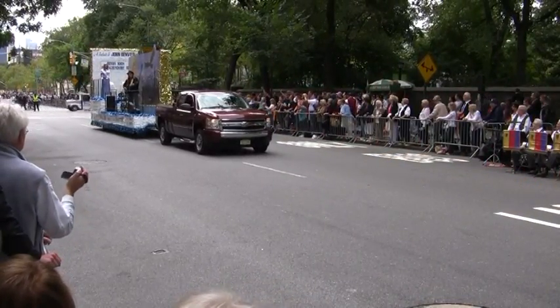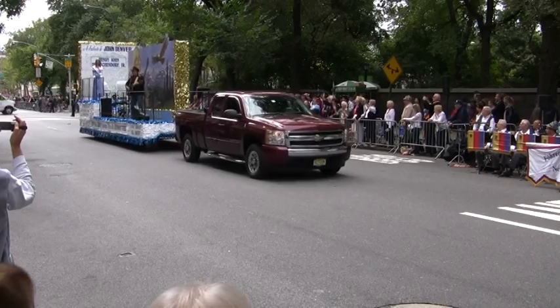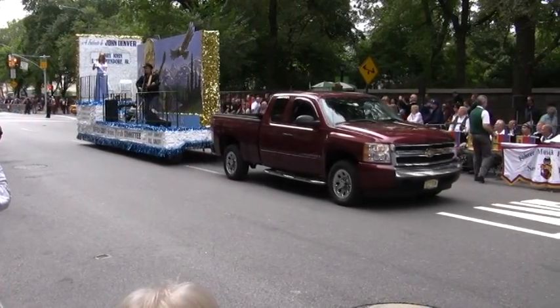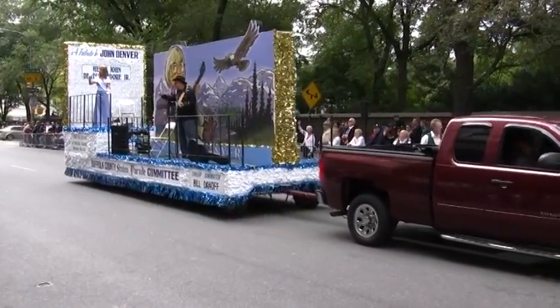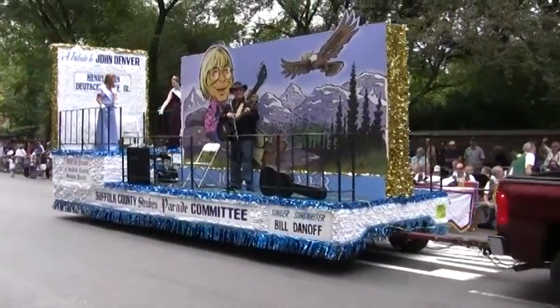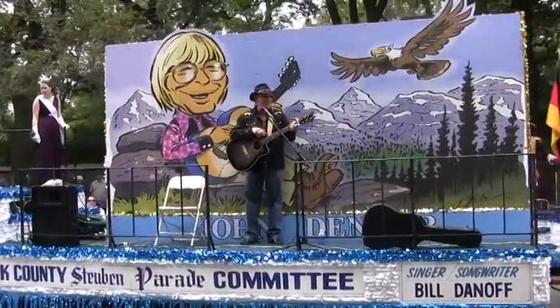His biggest hit, Take Me Home, Country Roads, a huge hit in Germany, and believe it or not, one of the biggest sing-alongs at the Oktoberfest. On the float today is Bill Danoff, the writer of Take Me Home, Country Roads. We were treated last night to a performance by Bill. Wonderful, magnificent.